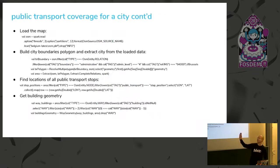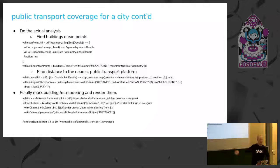Here comes the whole code for all that stuff. You load the map, you do the thing that you should never be doing. I'm finding a single entry of a data frame. And Spark is quite bad at finding a single entry. It's much better at processing all the entries, not a single one, but it's good enough for a demo. Find locations, get geometry, calculate distance, and mark buildings. The only function skipped here is colorizing buildings with a distance, because it's actually just a huge table of distance to RGB values. It's not that interesting. That was the whole example.